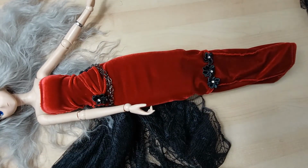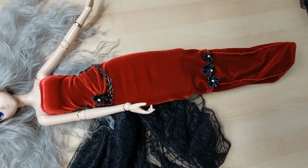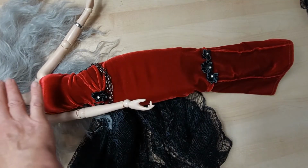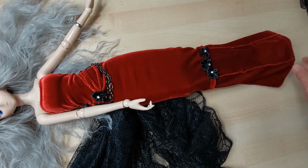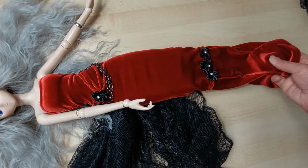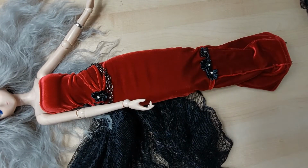So the dress is a bit of a bodge. You don't have to be a master sort of seamstress. It would have been easier if I hadn't had to add pieces. If that had been one long piece, I could have probably got away with doing a tube. Because it is so stretchy, I could have done just a straight tube.